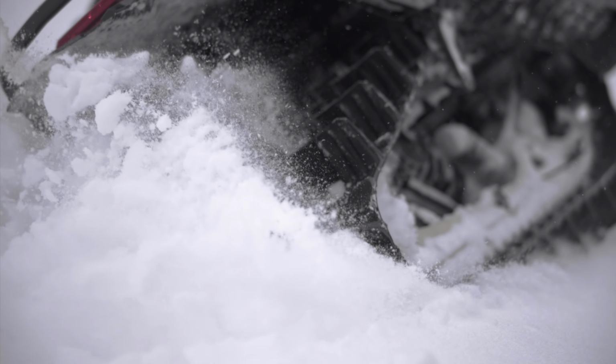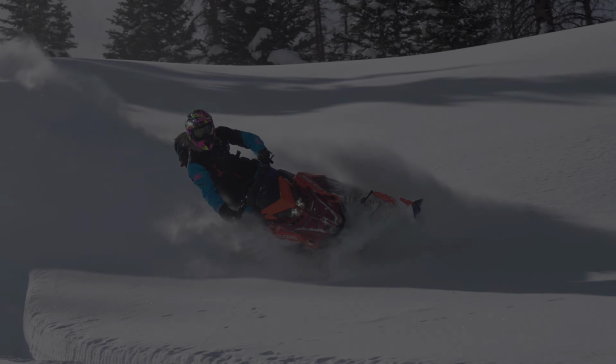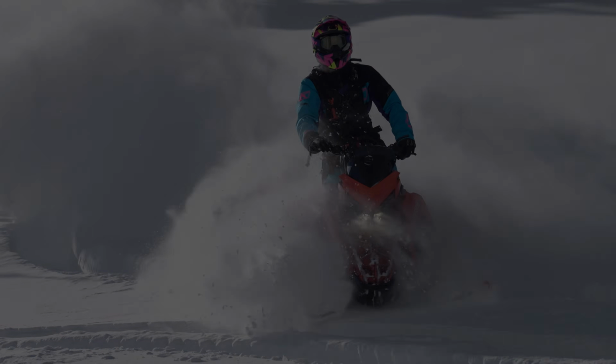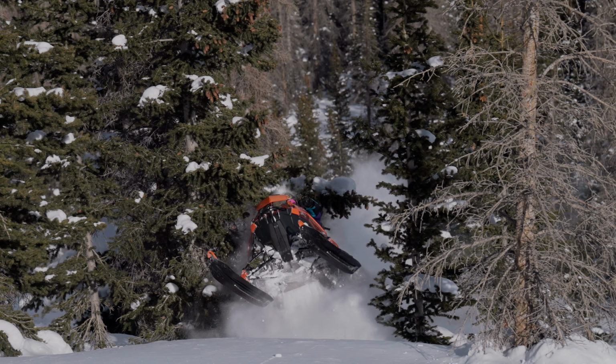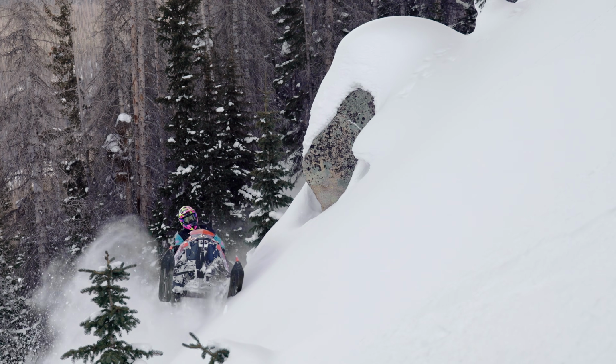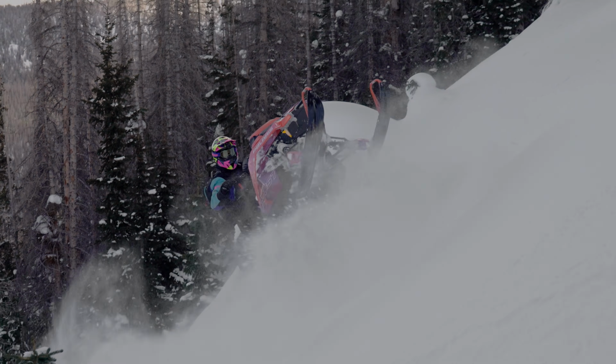I think the first time that people get on this sled, they're just gonna think that it flat out rips. People are gonna be blown away with the deep snow performance. It has a crazy amount of traction. It's tailor-made for the guys who want to ride the deep and the steep.